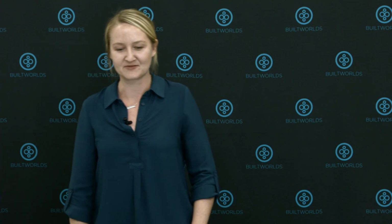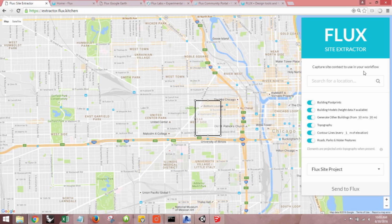So for the next few minutes, I want to demonstrate one of the many workflows that Flux can help you with. We actually hosted a happy hour and invited folks from the AEC community in San Francisco into our office a few weeks back, and this is a mashup of some of the stories that I heard from them. So imagine for a minute that I'm an architect, and I'm starting a project in my hometown of San Francisco. So the first thing I'd like to do is understand the context of my site, so neighboring buildings, roads, and parks. So I can go to the Flux site extractor and do just that.